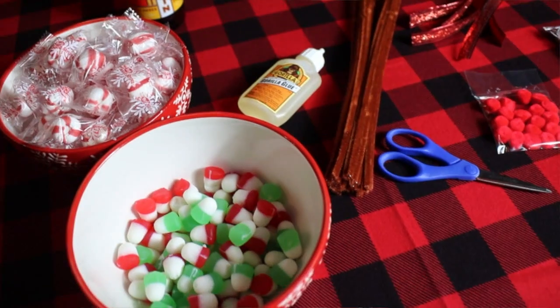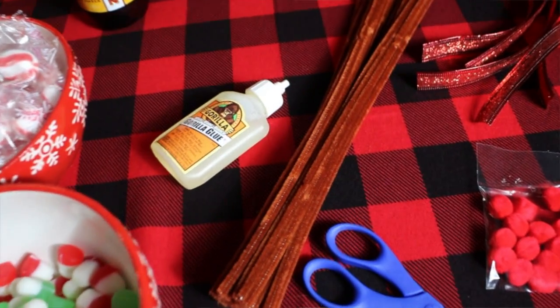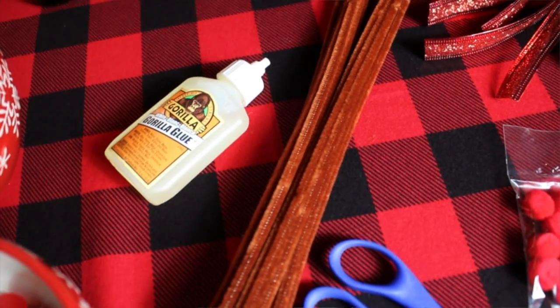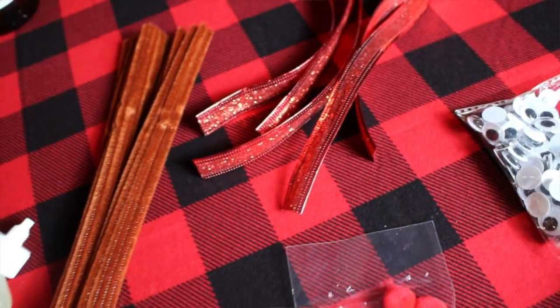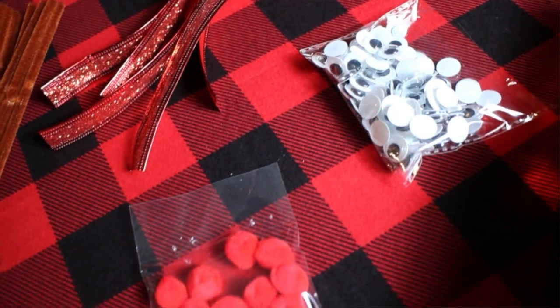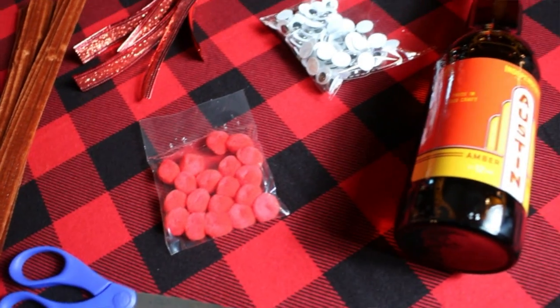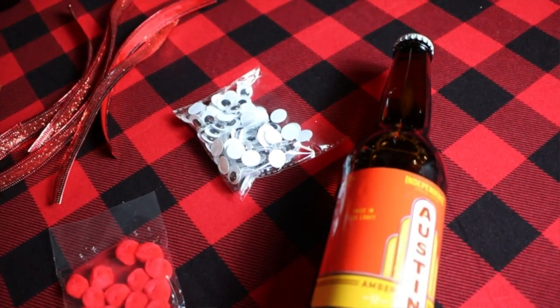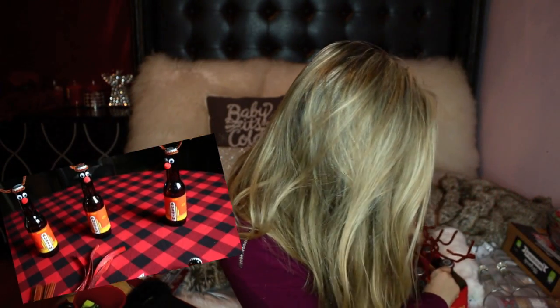So all you're going to need is some pipe cleaner and then some googly eyes, a little red fuzz ball, and then you can tie on this little like red scarf by using some ribbon. It's really easy. I chose an Austin beer just because I thought that would be kind of personalized and cool, but again, any drink will do, and they can become these really adorable 6-pack of reindeers. So I'm really happy with the way this turned out, and it was so easy. It probably took me less than like 15 minutes to go ahead and do all 6 of them.